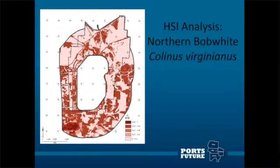The northern bobwhite, again, would require a little bit different habitat than the previous two. They prefer a little bit more open habitat. And you can see here in the southwest portion of the study area is very high quality habitat for bobwhite. And in fact, we did encounter a number of bobwhite while we were in the field in that area. And there is some existing habitat over on the eastern portion of the study area as well.